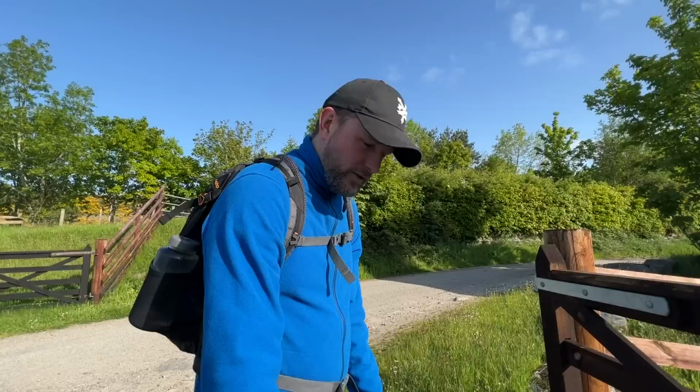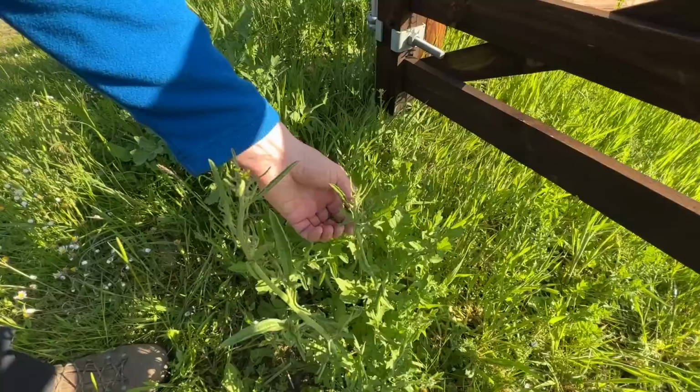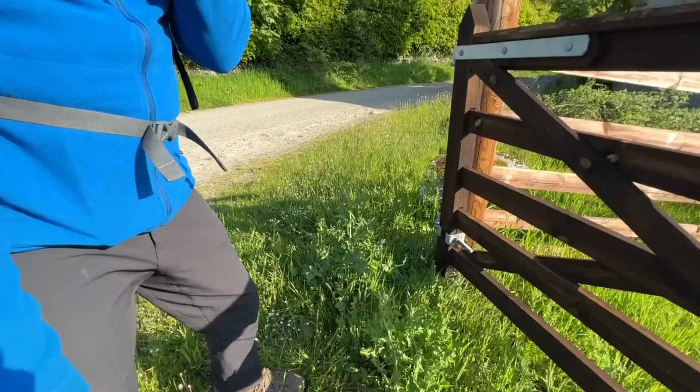Just saw this by this fence. It's actually rocket. You're getting your salad. It's wild rocket and it's nice and young. This little taste, really nice and peppery on it. Give it a go.